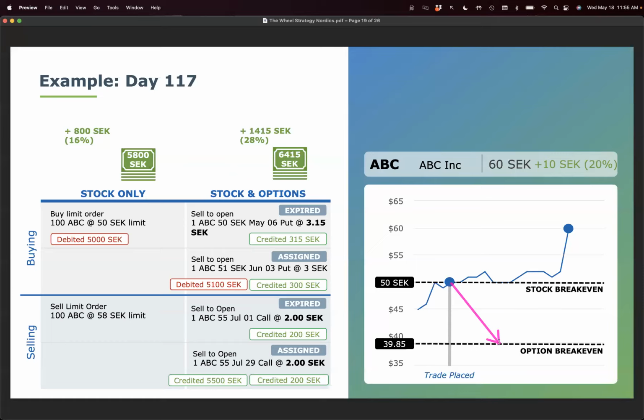So before I move on, I just want to make sure everyone understands the key differences between owning the stock as an equity investor versus owning the stock as an options investor. Can you please type 2 into the chat window if that makes sense to you as to the difference between these two?